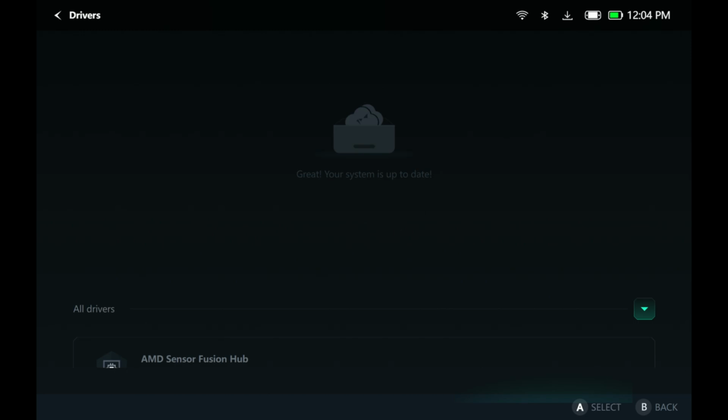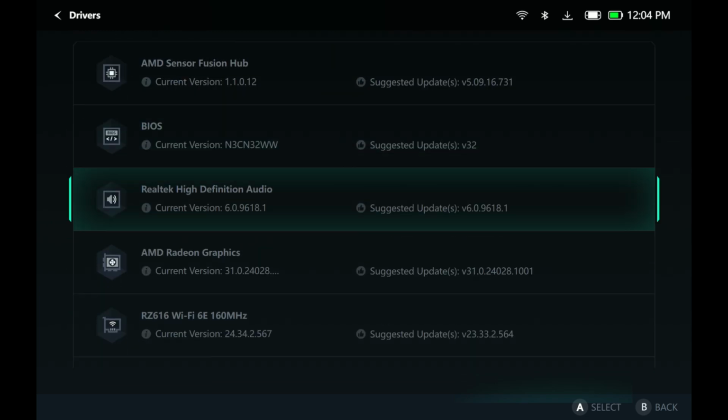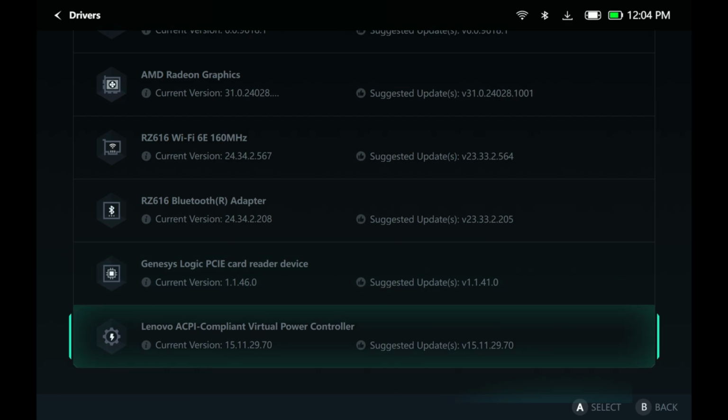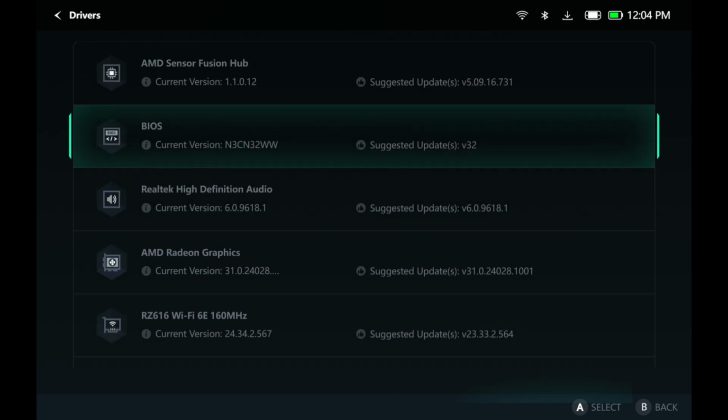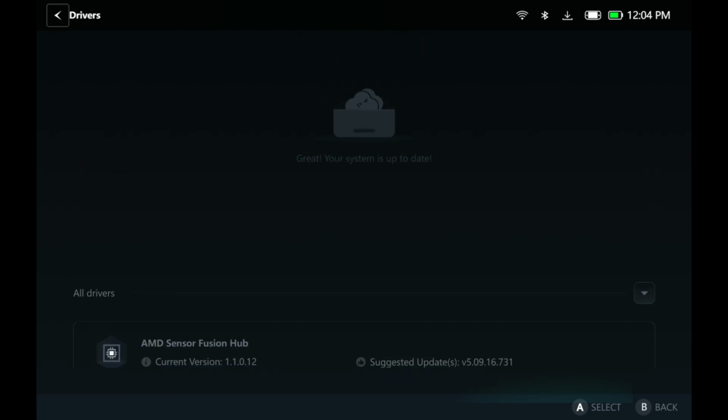So if we click in here, it'll check for updates. We don't see that, what was it, the chipset driver or whatever that never would go away. Seems like that's fixed, but there were no updates in here for me yet for anything else. But that's where that's at and works just fine there.